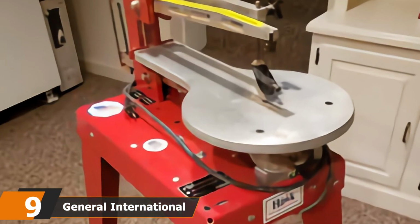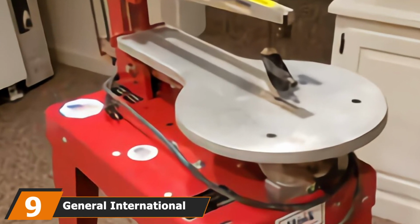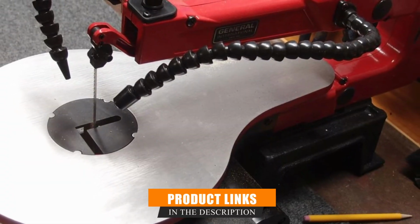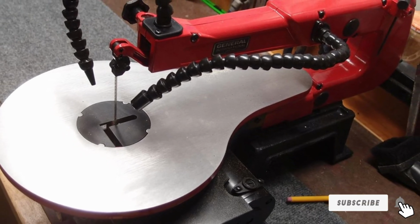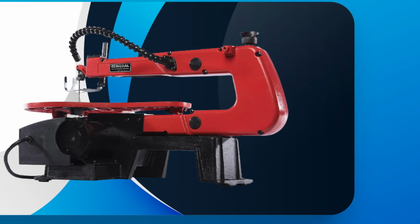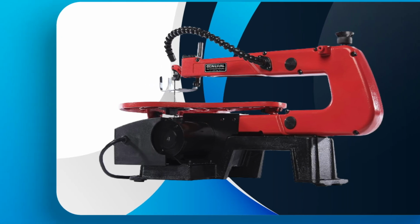Next at number 9, we have the General International scroll saw. Standard features and sufficient performance define the General International 8007 scroll saw. But its incredibly low price is the biggest draw. Capable of using pinless or pin blades, you'll need a hex key to change blades. The throat length of 16 inches isn't great, but it's acceptable. There's a flex neck work light included, which makes it easier to see, but this unit vibrates too much for it to be of any real help.